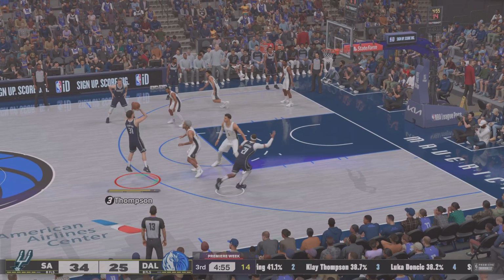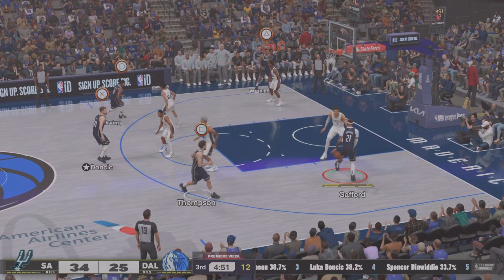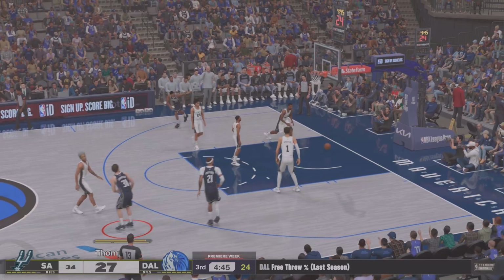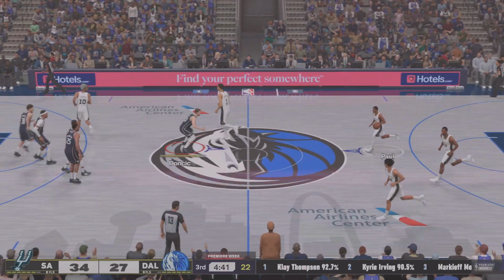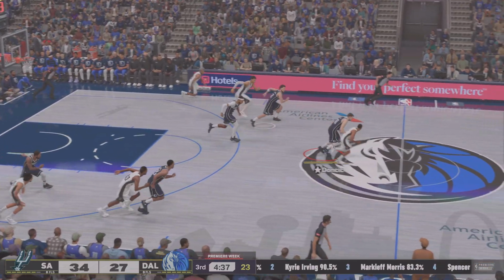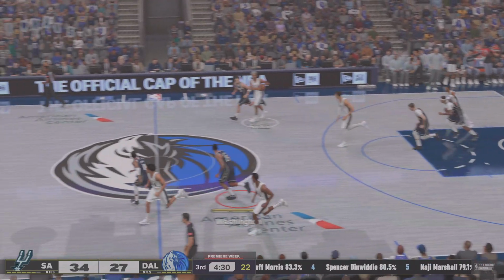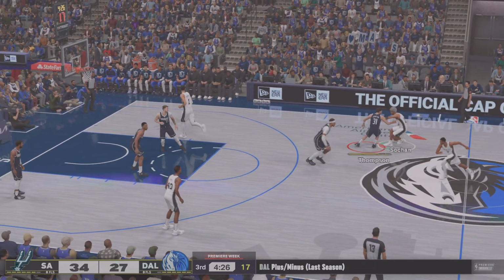Gafford sets the pick for Thompson. Dallas keeping it alive, a fresh 14. Gafford sets the pick for Thompson, and the jumper falls for him. Thompson's got 10 points. How about the elevation from Klay Thompson? His jumper is sweet and it's pure, and it doesn't matter if the defender is there or not. Here's Doncic. Wembanyama with the rebound. Wembanyama's got 6 rebounds in the game.